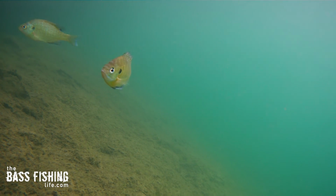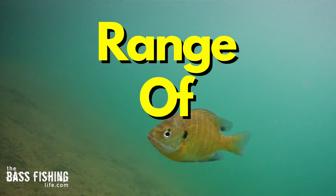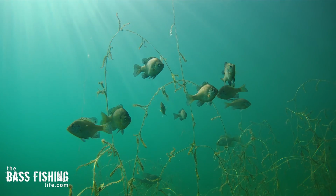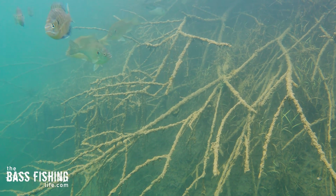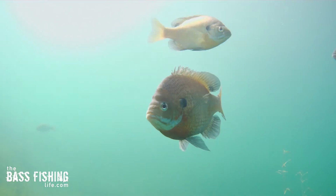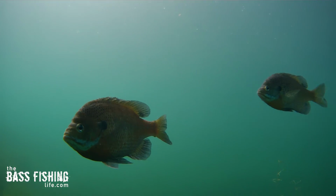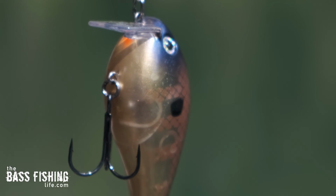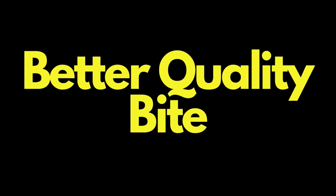Next, bluegills can be in a massive range of sizes. So every time you go out on the water or a new body of water, you want to do a little bit of experimenting with the size of your lures. Maybe you're fishing a place on a particular day where they're just eating smaller bluegills, 3 to 4 inches in size. And then you might go out on some days and they're really feeding on the big ones. So if you're imitating bluegills with your lures, make sure that you're experimenting with smaller sizes and bigger sizes, and that's going to help you figure out how to get more bites or hopefully a better quality bite.